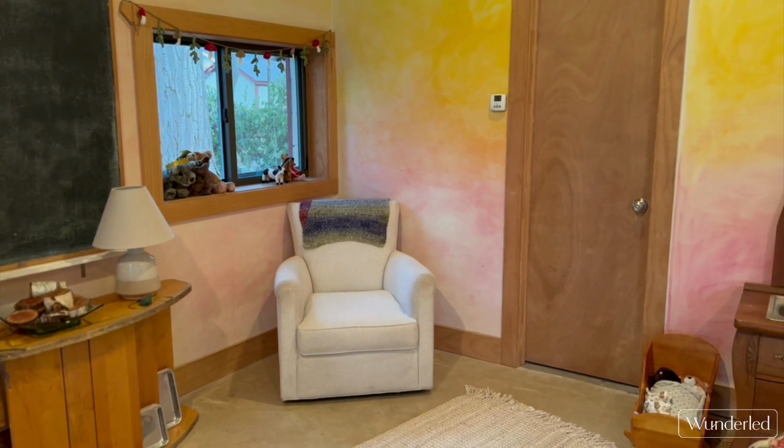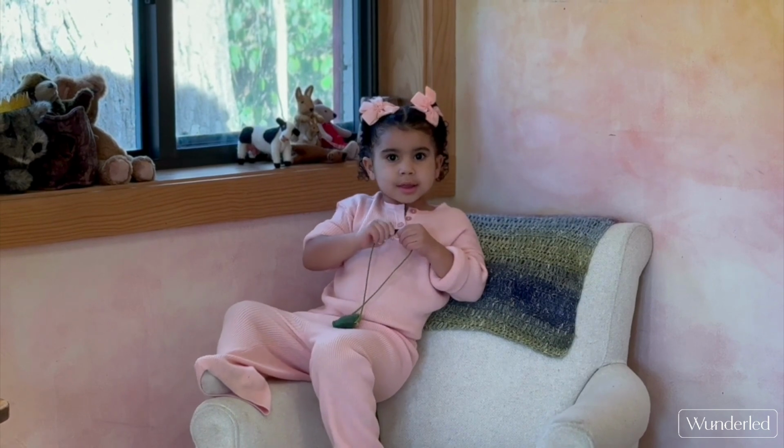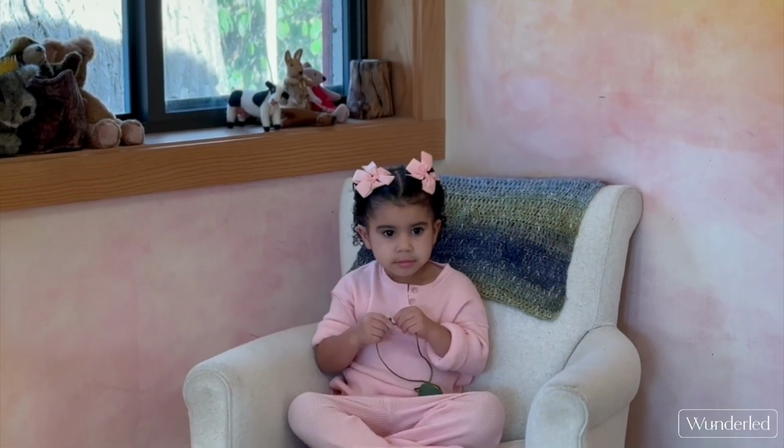A cozy corner is next for taking time to chill, and a collection of puppets behind the comfy chair for quiet play.